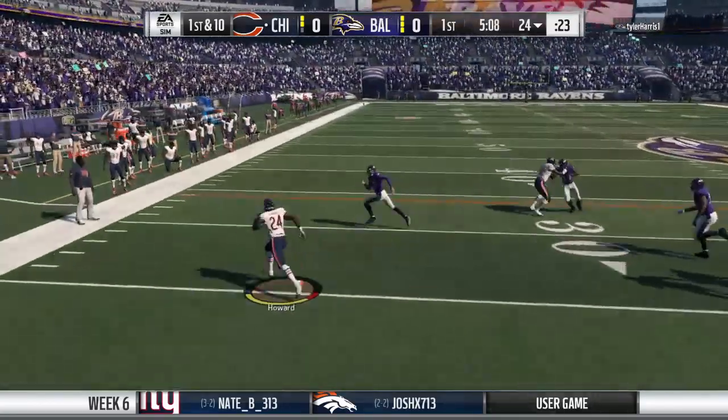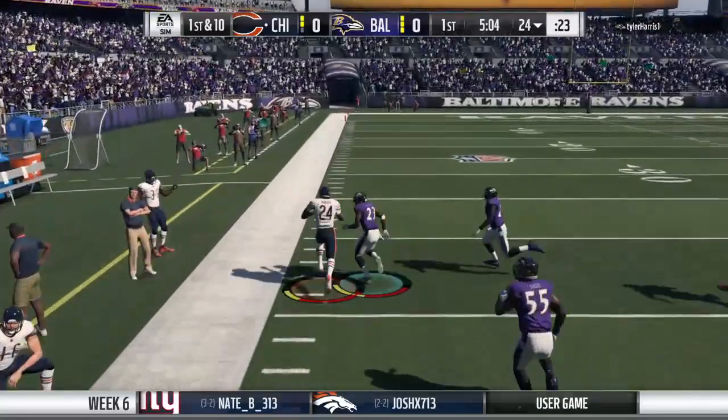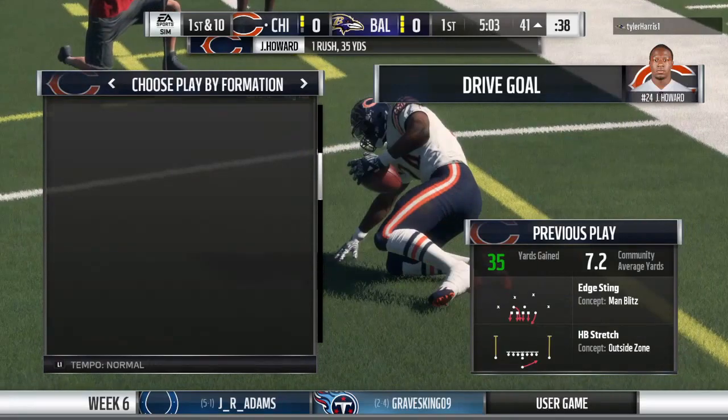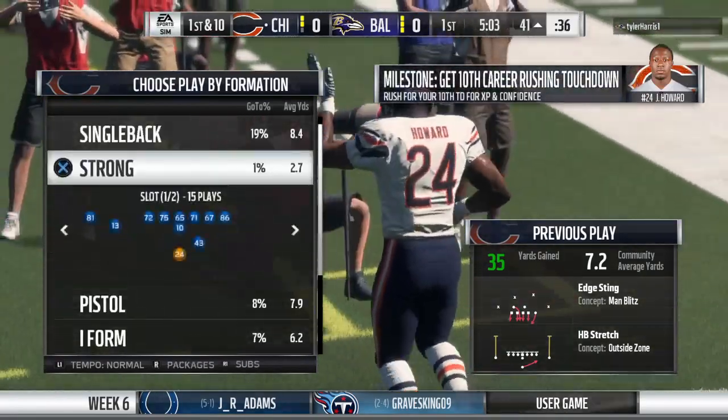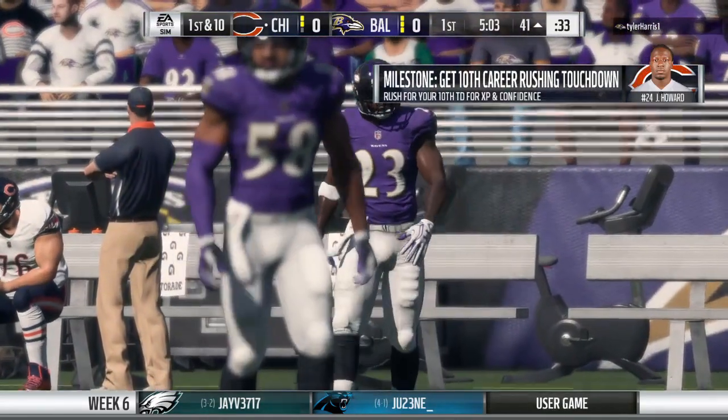They run with Howard. Oh, he bowls over him. Fighting through, and he's got space. That one's good for 35 yards on the ground and a first down. Well, plenty of credit has to go to the guy carrying the ball. He broke the tackle and gained the yardage.